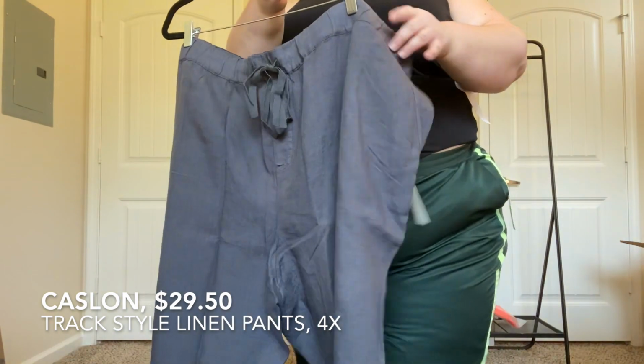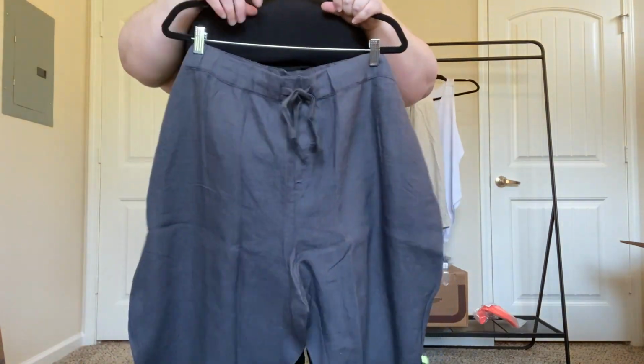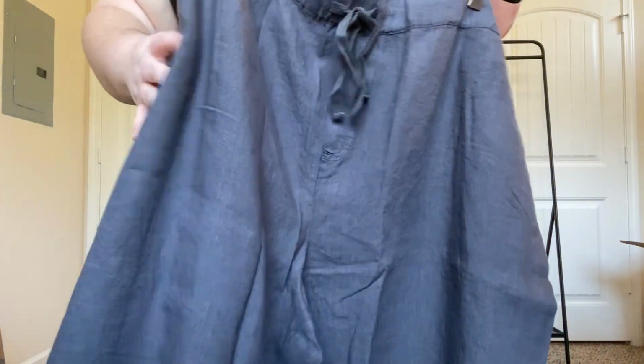Okay, this pair is from CASLON in a 4X. It's a track style pant? Yeah, track style linen pant. I don't know what track style means. It's $59, but basically it's a linen pant.